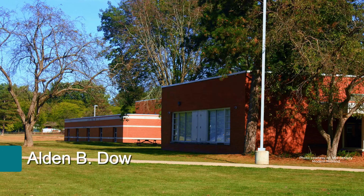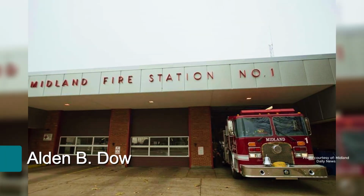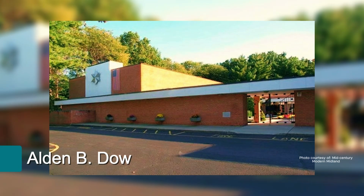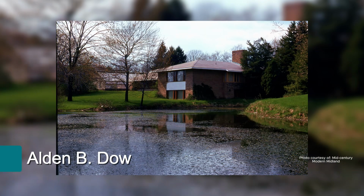And beyond his own home, his influence is all over Midland. From churches and schools to civic buildings, Fire Station Number 1 in Midland is one of Dow's designs and was built in 1955. He designed this fire station along with 38 other civic buildings in Midland. But his work didn't just shape Midland's architecture, it shaped how people live in their homes, with designs that prioritize light, flow, and a connection to the outdoors.